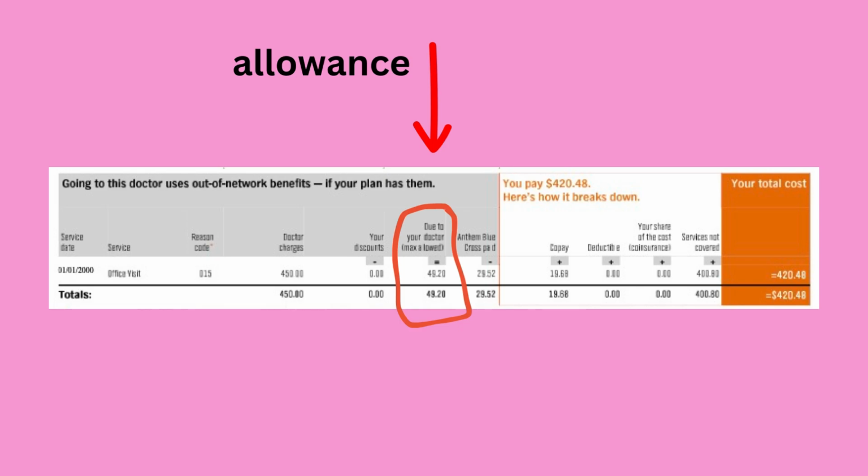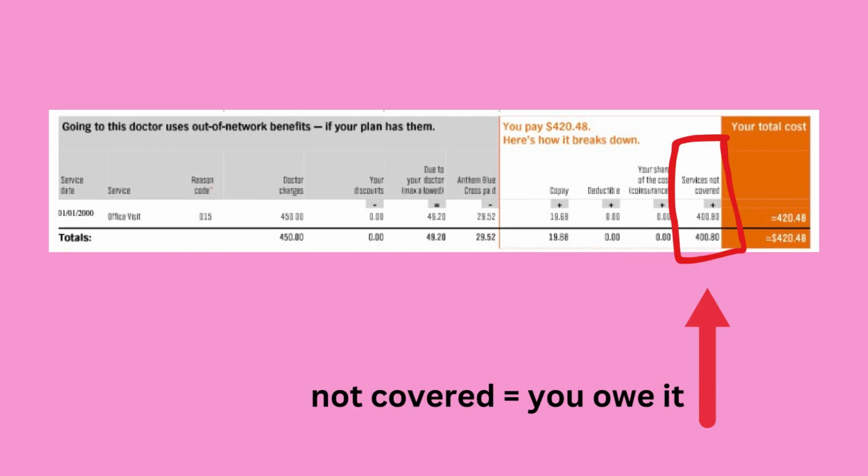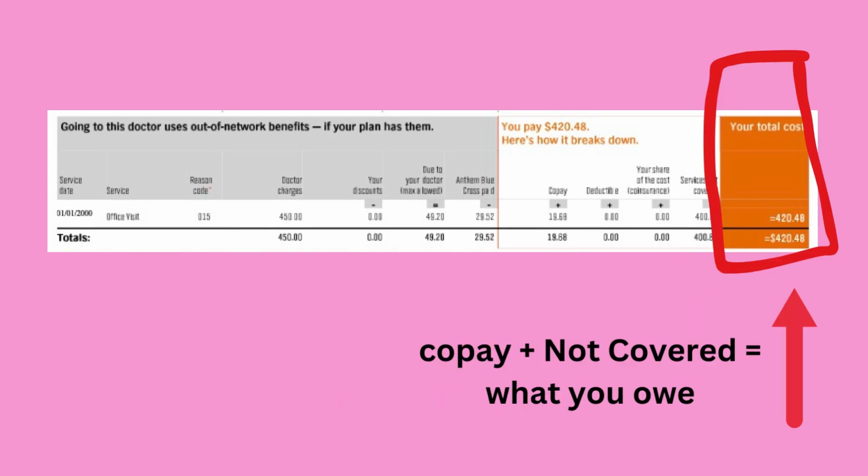The insurance only allowed $49.20, and applied some to your copay and the rest to not covered. So the difference between the amount billed, $450, minus what was paid, $29.52, is your total cost, $420.48, of which 480 cents is considered not covered.